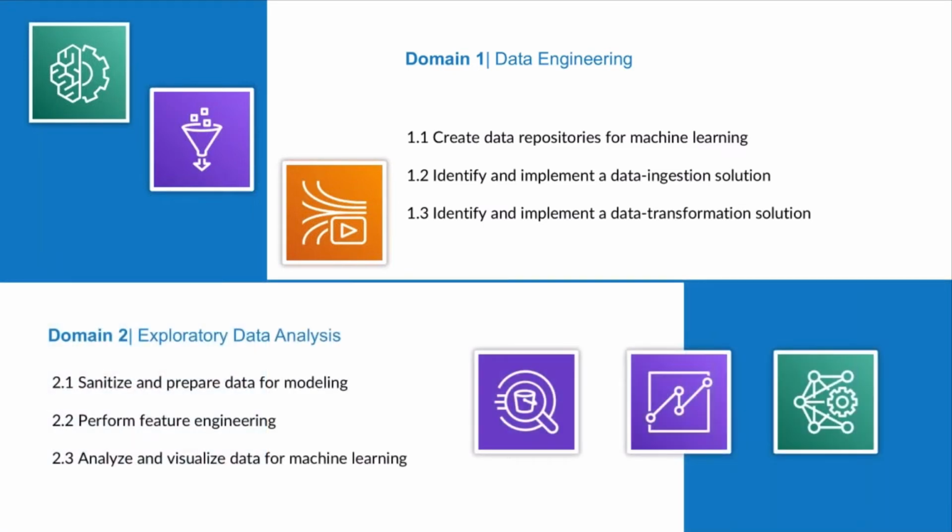Now in domain 2, exploratory data analysis, this is again very heavily data focused, but it's more centralized on the analysis of that data. So you must be able to demonstrate that you have an understanding of the data format required for Amazon machine learning and the different attributes surrounding this. You need to be able to review what feature processing is and its meaning and how it can help to improve predictive models as well.